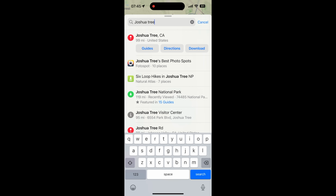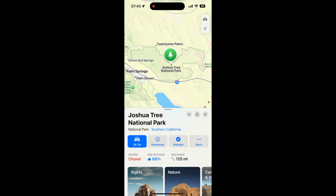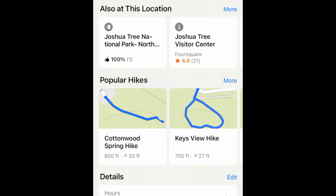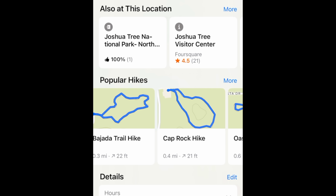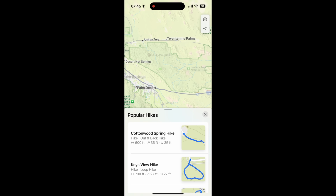All right, let's search for Joshua Tree National Park to get the official entry for it. There it is in the middle. Let's click on that, and here is Joshua Tree National Park. If we go into the tray on the bottom and scroll down, there we have popular hikes. And it's not like there's unpopular and popular, it just looks like popular. And if we scroll to the right, you can see that they are sorted by distance, and it's giving us a list of them. There are a lot of them in here.